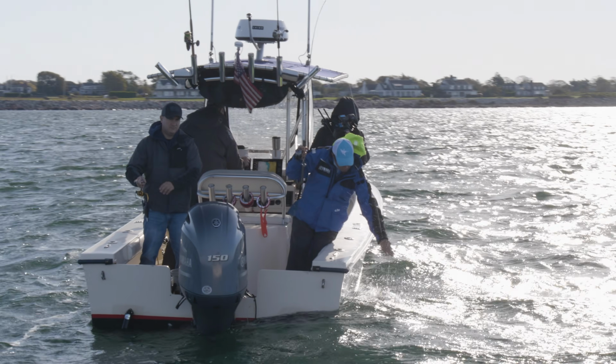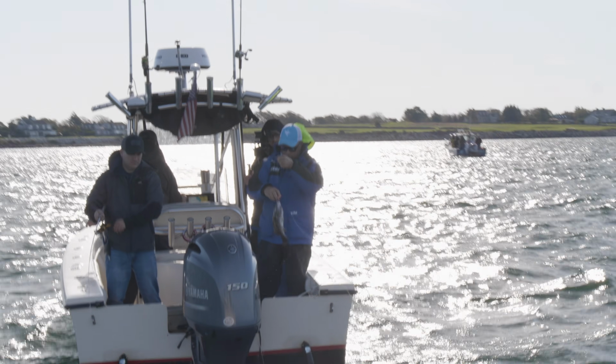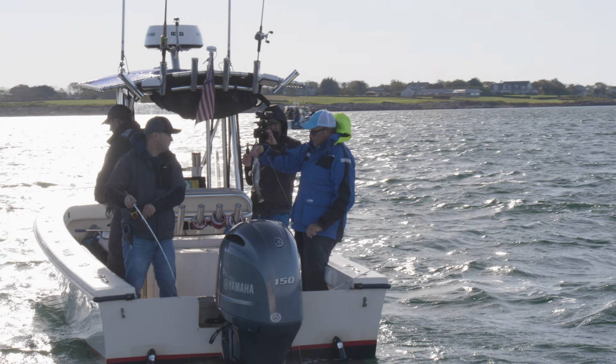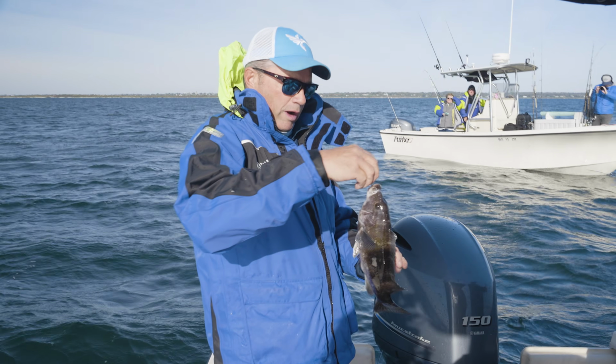So, using spot lock, we're out here. This is what we're looking for right in here. Now they have to be 16 inches and this guy's probably just a tad short, but that's exactly what we're looking for right there, guys.